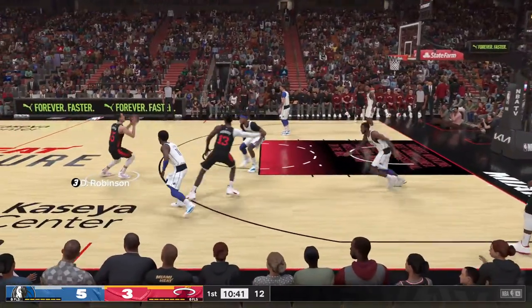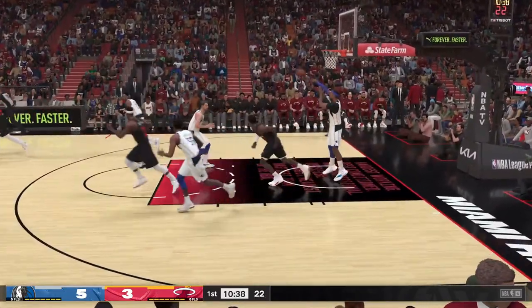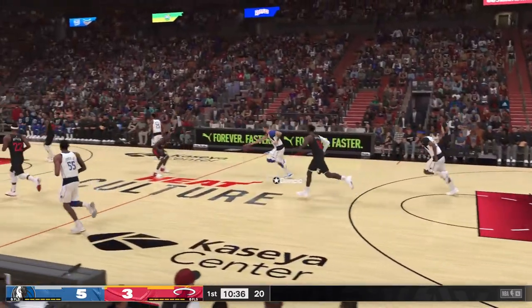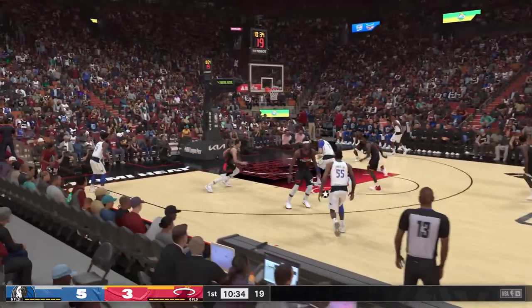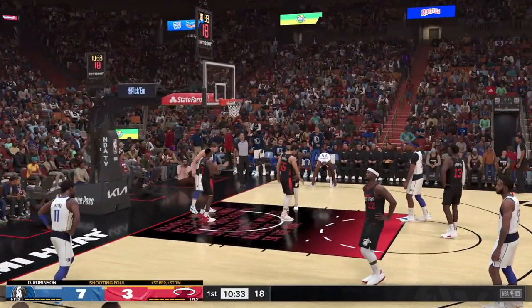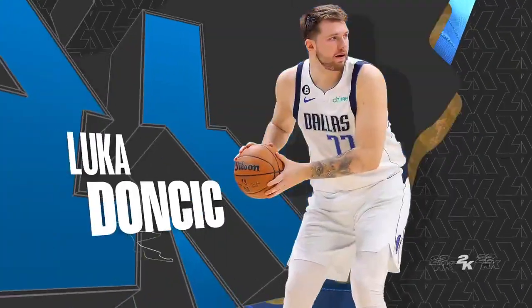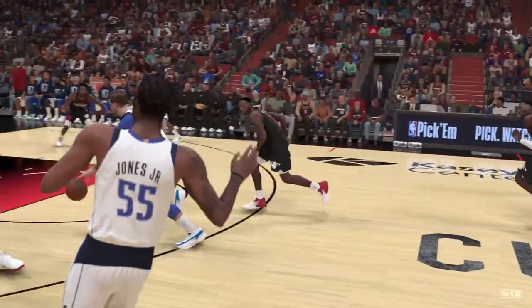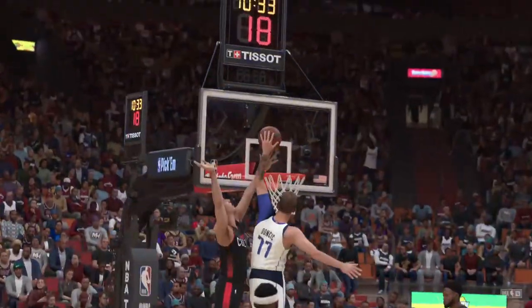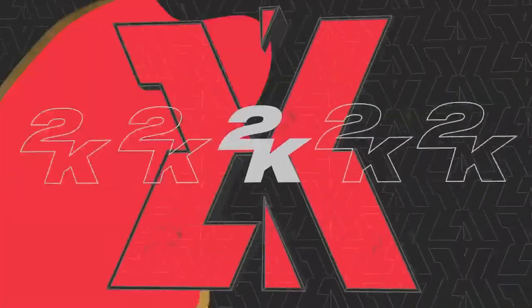Adebayo with a screen on Irving. Robinson for three. Doesn't get it to drop for him. For Dallas, they've gone 2-3 here to start off the game. Here's Doncic. Fouled on the shot and picks up 2 points. So one free throw coming up. And how about the balance of Doncic on that possession? Amazing at just absorbing the contact and still with the strength to finish. The Mavericks shooting their first free throw this game.